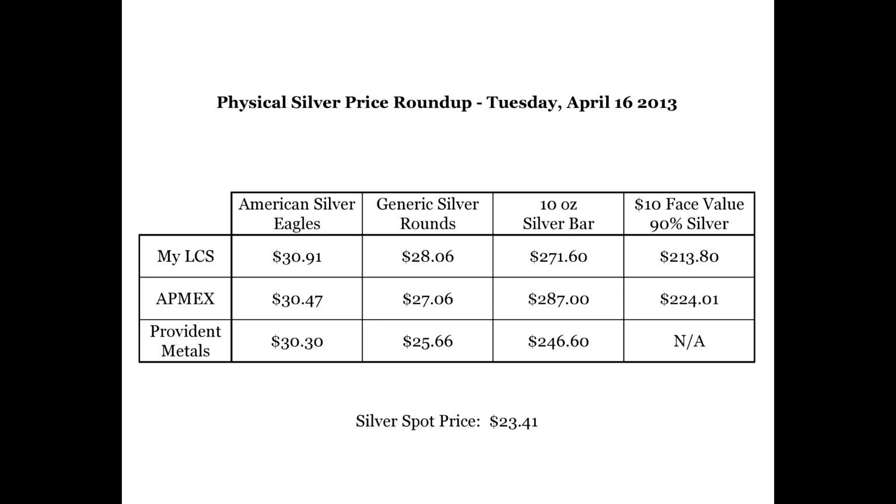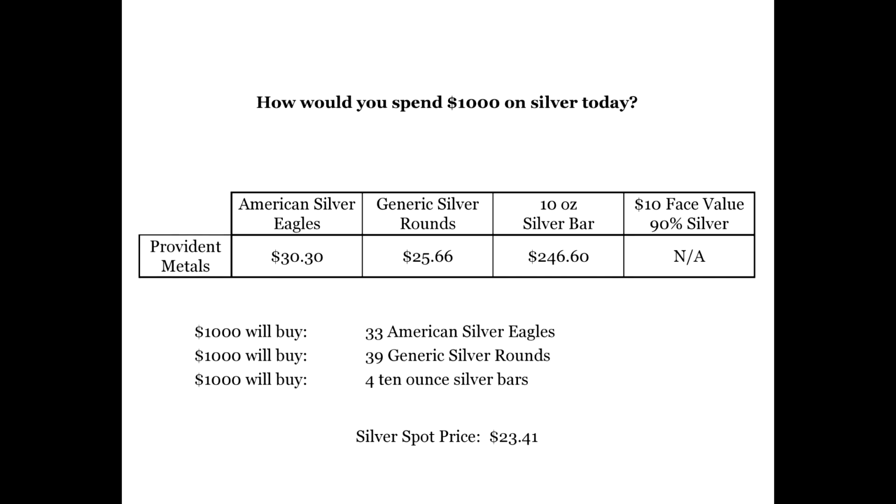So for the purpose of the study tonight on how would you spend $1,000, I'm just going to use Provident in this example here. $1,000 would buy you 33 American Silver Eagles from Provident. $1,000 would buy you 39 generic silver rounds, or it will buy you 4 10-ounce silver bars, generic bars.